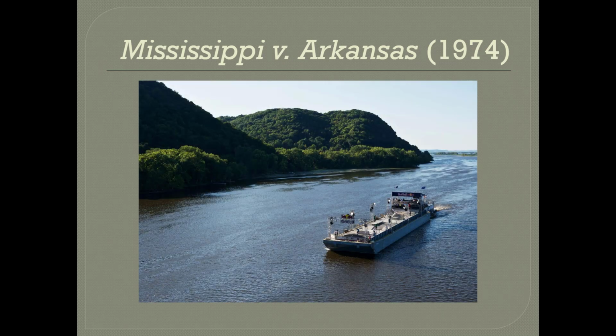Another interesting such case is Mississippi versus Arkansas. The state border between these 2 states was originally drawn at one point with reference to an island in the middle of the Mississippi River. But over the course of time, the position of that island shifted, and the question in this case, which the court did answer, was whether the border between the 2 states had shifted along with the island.